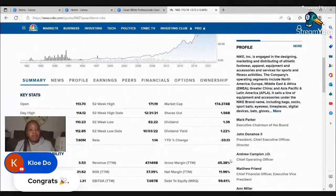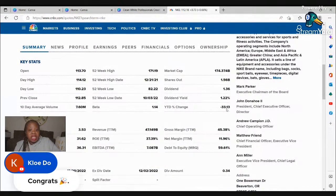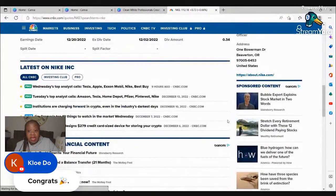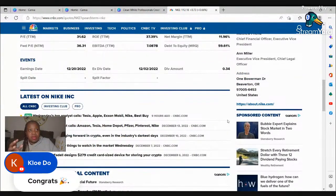But let's go back to the summary information. The year-to-date change, it's minus 33%, which is on par for the overall market. I think we're down 34% overall. So Nike is lockstep in line with the S&P 500, which is the reference point for how the market is doing. And so definitely in good company, let's just say that. And even with the turbulence that we're facing as a country, the world right now, things will not always be like this.